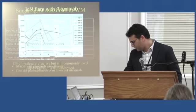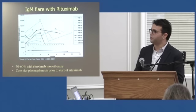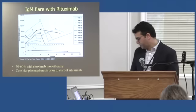I mentioned a little bit earlier that for patients who have high IgM, when we are going to give them treatment with a monoclonal antibody, the rituximab, we watch and worry about a flare-up of their IgM. And this is actually all proven in studies. And we do plasmapheresis for them.